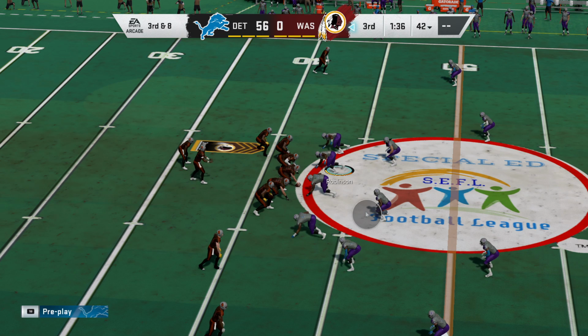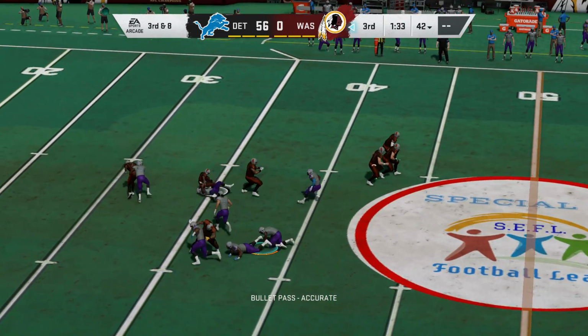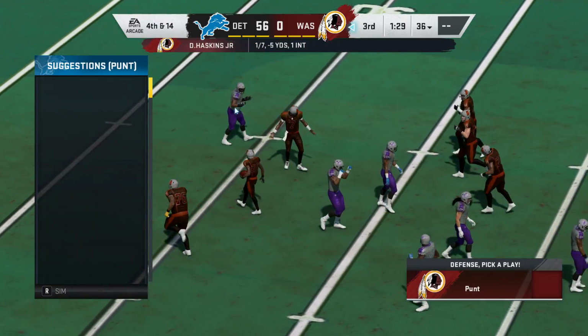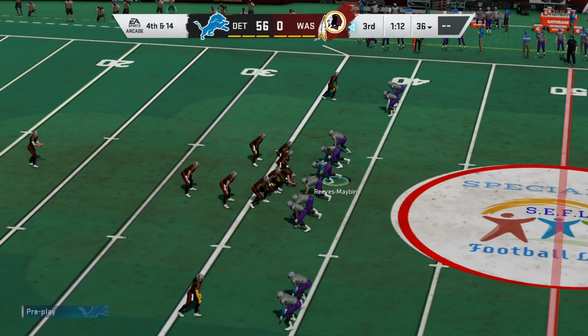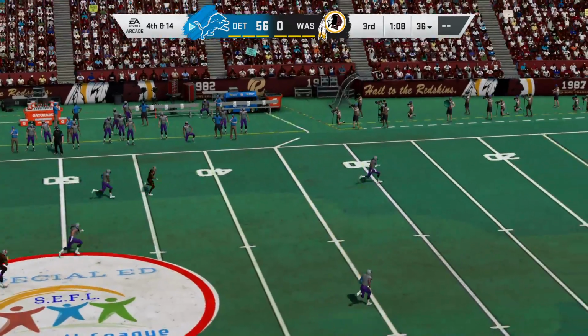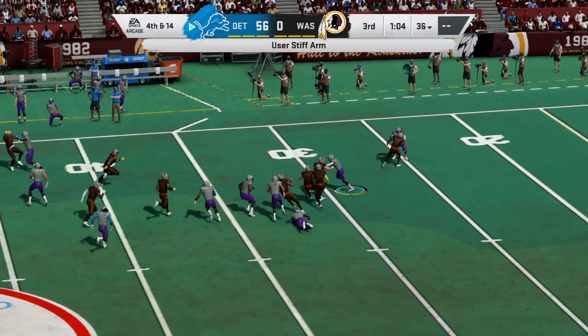So the failure to connect on 2nd down leaves him staring up here at a 3rd and 8. Here's Haskins to throw to Thompson on the screen. And that play went nowhere. Losing yardage. It'll be back at the 36. I love the intelligence the defense just showed there. Read their keys, saw the screen developing, ran to it, and smothered it. What a 3rd down stop by them.